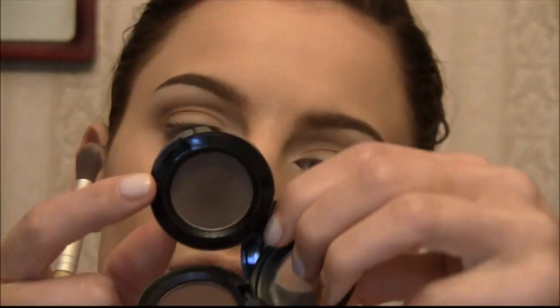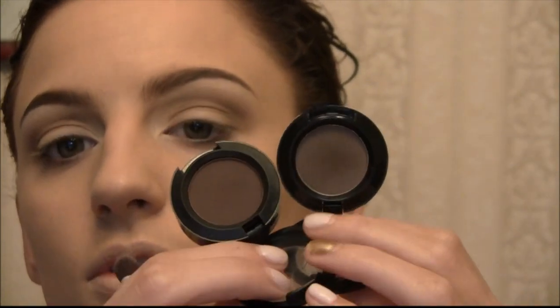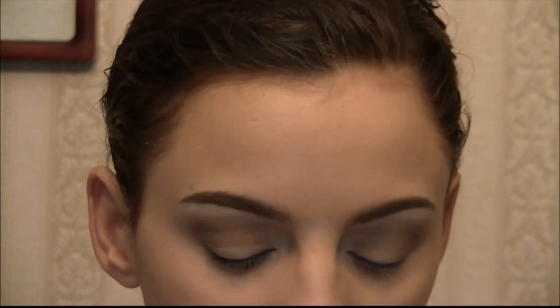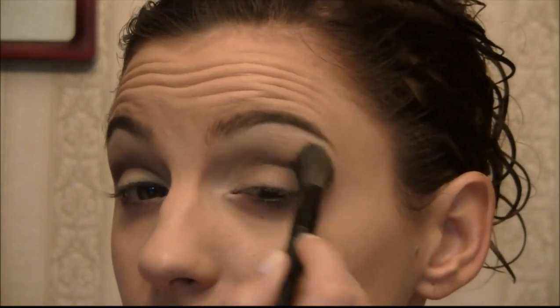You can go into MAC Embark, or you could go into NYX Betrayal. MAC, NYX. I'm going to go into MAC Embark, and I'm going to take this on my fluffy brush that I got from my BH Cosmetics kit. And I'm going to start working that really lightly, just a light hand in the crease. And I'm going to go in with my fluffy brush and make sure you're always blending things out. Blend, blend, blend.